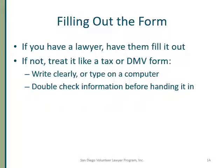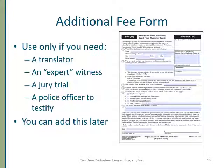If you are working with a lawyer on your case, have them fill out the form, or at least finalize it to double check. If you don't have a lawyer, treat the form like you would treat a tax form or a DMV form, because at the end of it, you have to swear to the court that everything that you write is correct and true. The information packet also has other forms for what it calls additional fees, like translators, expert witnesses, jury trials, and other issues. You can fill this part of the form out later if those fees come due.